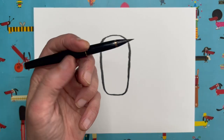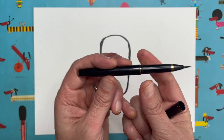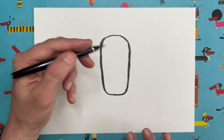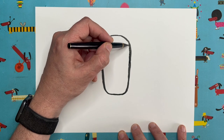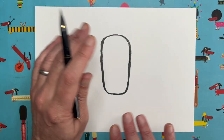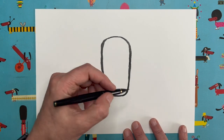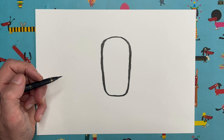Now, I'm using a brush pen here. Lots of people ask me about my pens. This is a Japanese brush pen made by a company called Kuretake, and I really, really like these pens. The reason I like them is you can see my line, it's not very even. It even sort of breaks up in places where the bristles of the brush have spread out. And I really like that. I really like it when a line has different thicknesses and different qualities. I just think it adds personality to your drawing.